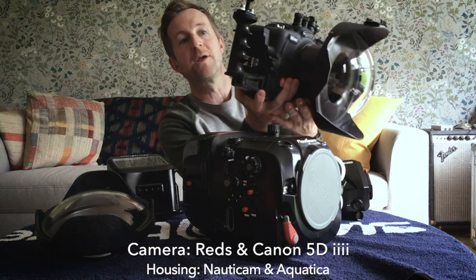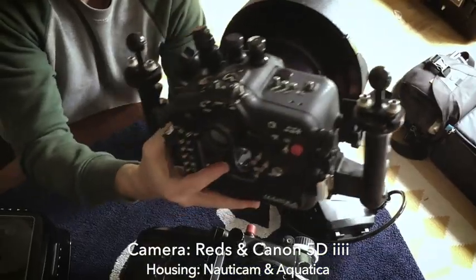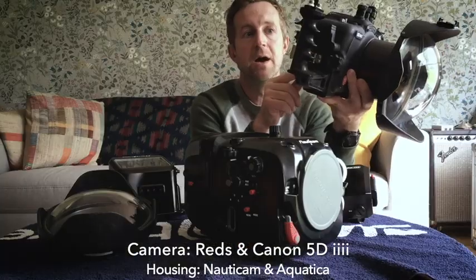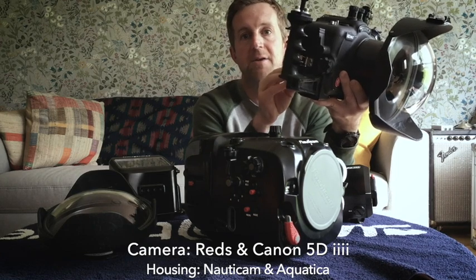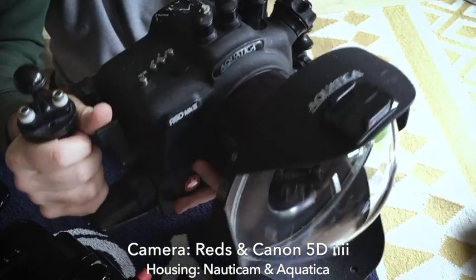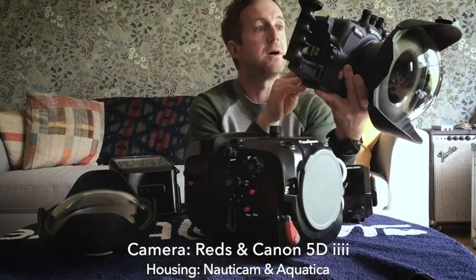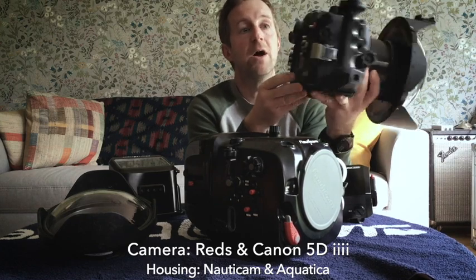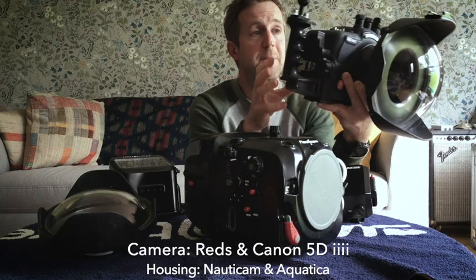Also, my older housing, which I still use a lot, is this Aquatica housing, which was originally for a Canon 5D Mark III, and then they did an upgrade kit to make it take the Canon 5D Mark IV. So this is nearly 10 years old, maybe over 10 years old, and it's still a current housing for a current camera. Even though the 5D Mark IV isn't as good as some of the modern cameras for video, for stills it's an amazing camera.